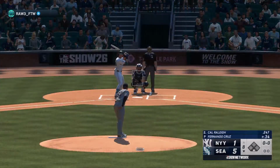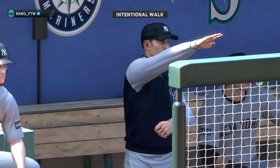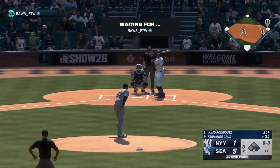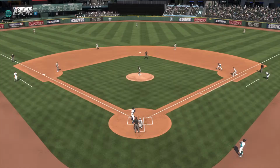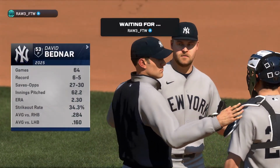Now the Mariners catcher, Cal Raleigh. It may be a long shot. Manager signals over, and how about this? The intentional walk signal to the leadoff hitter. Now here's the center field. So they bring on their closer in the 8th, David Bednar.